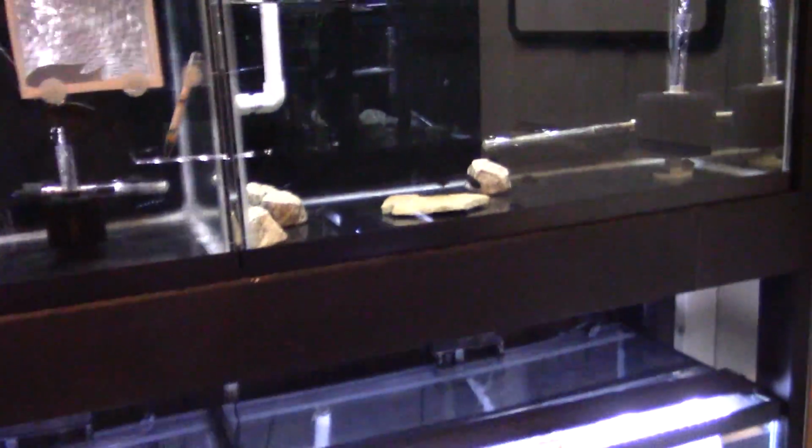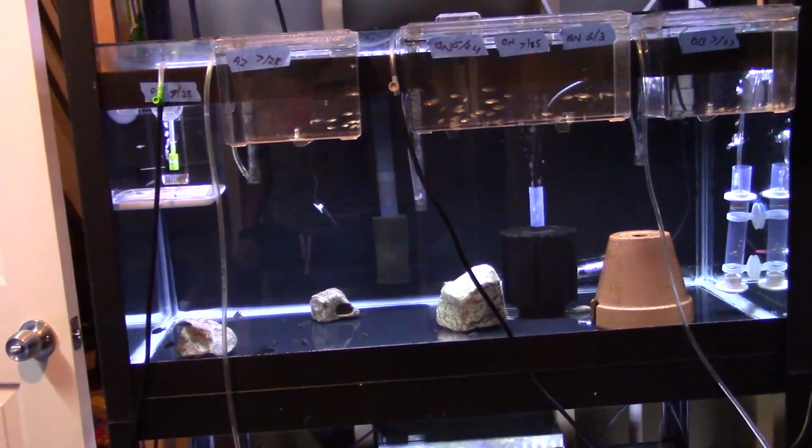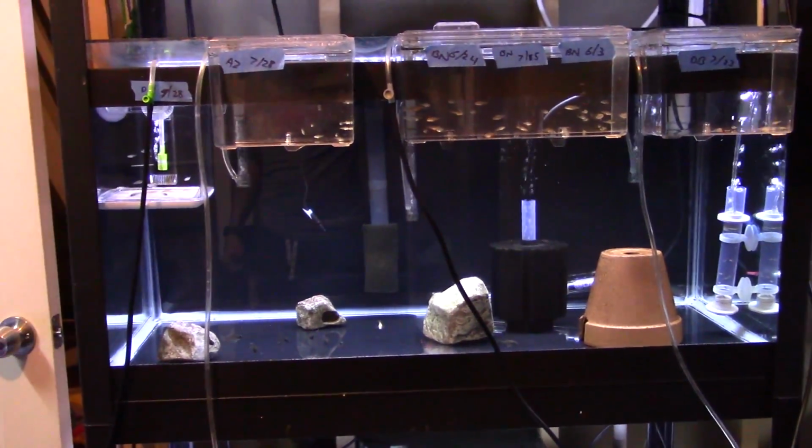So this tank, the water level is a little low. You might be able to actually see the drips going down. That's kind of hard because it's lost in the bubbles from the sponge filter. But anyway, so all in all, I'm at over 1,000 gallons. So between the tanks upstairs, this room, and then the crawl space, the fish in the crawl space grow out system, which I'll show you here in a second.